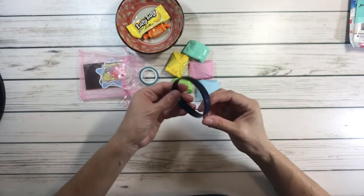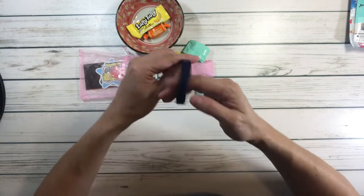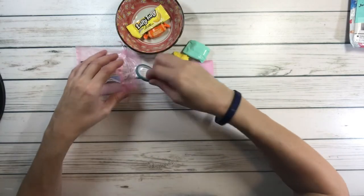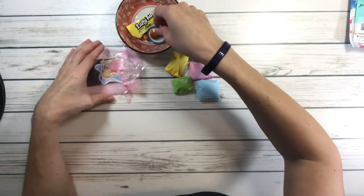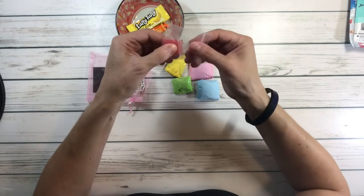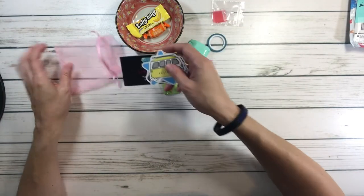Ooh, look at this. It's a little bracelet. Be your own hero. Ooh, gotta put that on. Okay. And some washi tape. Always comes in handy. And some wax and a placer. Very nice. Oh, stickers and cards.